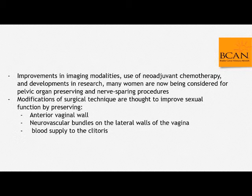We also know that by removing the urethra, we have to be very careful with the blood supply to the clitoris, which is how most women or some women orgasm and enjoy sexual activity. And so we know that blood supply runs on the side of the urethra. So if you do need to take the urethra for cancer control, you can be extra careful not to devascularize the clitoris in the process. And so all of these things are becoming a lot more widely known and accepted. Next slide.